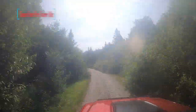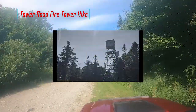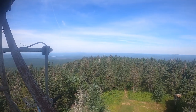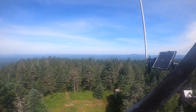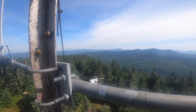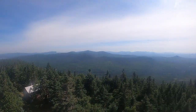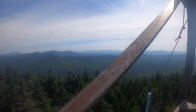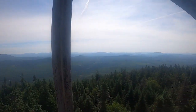This was a Tower Road turn-off fire tower hike. It was a real good stop. Pretty strenuous hike. Probably 45 minutes to an hour 20 one way, depending on your skill level. And if you got dogs, there's a creek pretty near the beginning of the trail, but nothing else after that. So I recommend you bring water.